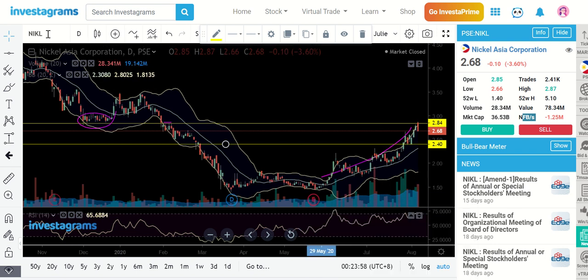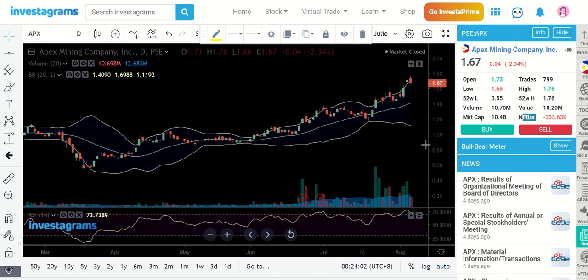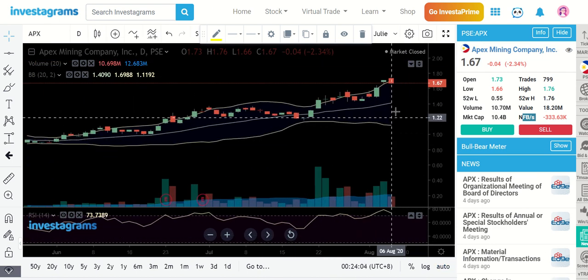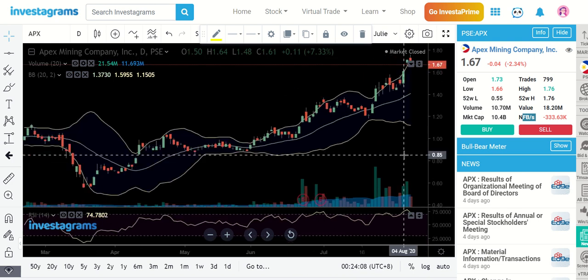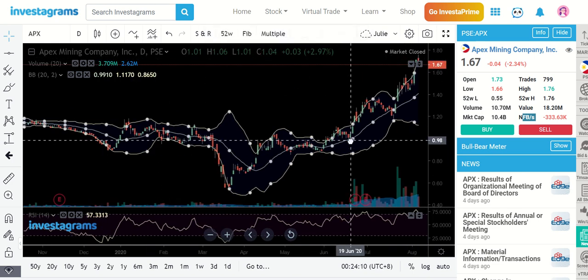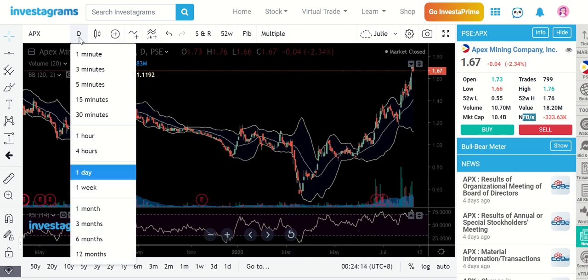The next is APX. For APX, same story. This is a sign of weakness. Look at the body of the candlestick. It's much bigger than this one. So we are going to measure the area where it could possibly drop.